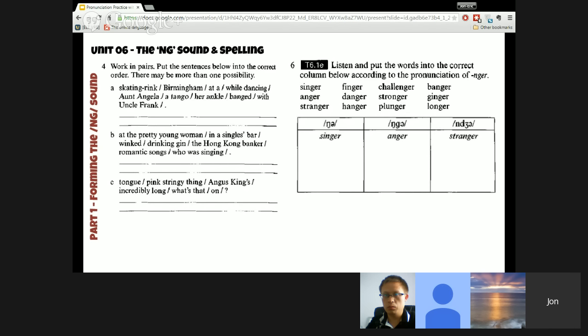I want you to link together these words. Drinking gin in a, all together. Drinking gin in a. It's gin in a. Drinking gin in a singles bar. Gin in a singles bar. Drinking gin in a single bar. Perfect. That's it.